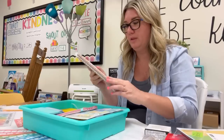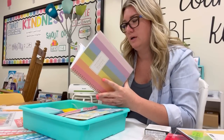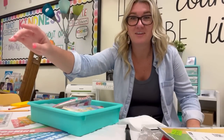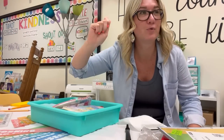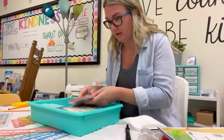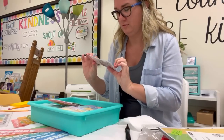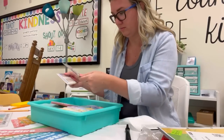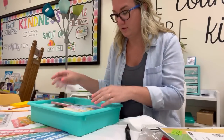This was my planner from last year, the Home Edit. I really didn't use it too much. Sorry, a teacher borrowed my staple remover thing and they just brought it back. Okay, what else is in here? I've got notepads. These are from Erin Condren, I never used them. Some bookmarks that I haven't used yet.